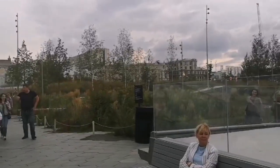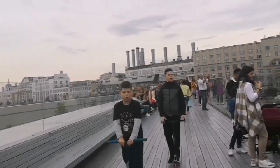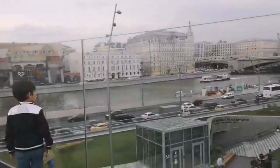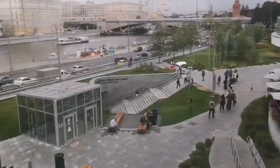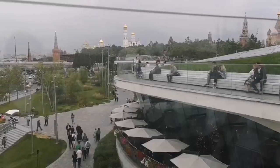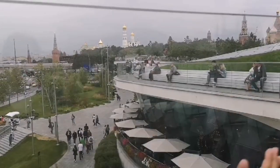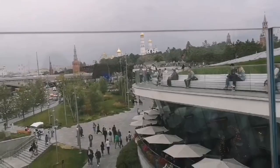So this is still the park, and this is the walking bridge. But Sophia doesn't want to come. I'm going to call Babushka.